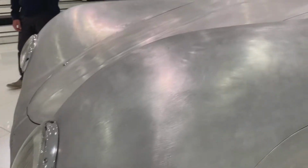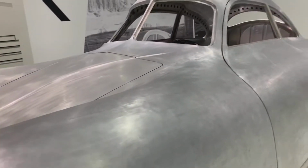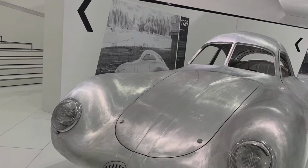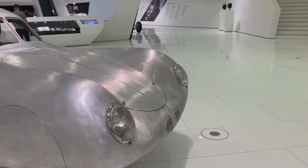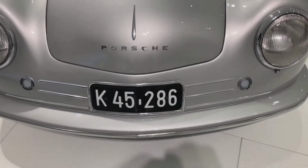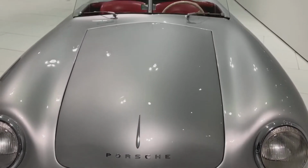Some of the other interesting things that we're talking about is this 1939 Type 64 body. What is considered the racing forerunner to the production Porsches to follow. If you are a lover of all things automobile, there's something magical about this shape and the form that launched the quintessential Porsche identity.